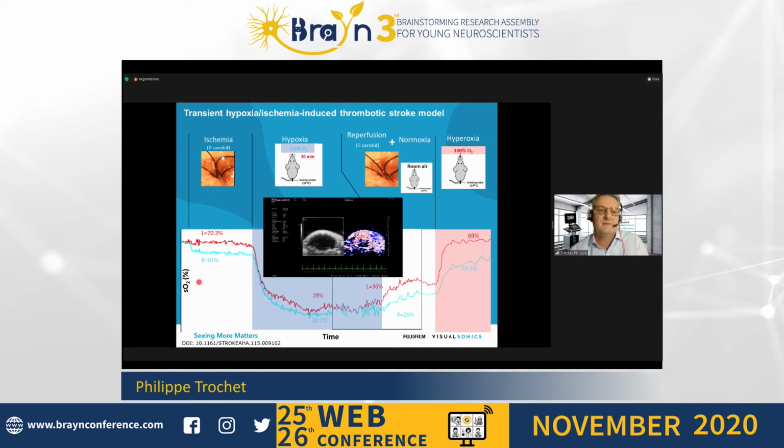So here is an example where we ligate the coronary artery in a non-permanent manner and then expose the mouse to a hypoxic environment, switching the gas to 7.5% of oxygen. And you see the drop in the oxygen saturation level comparing the left and the right lobe of the brain, and even more when exposing the mouse to a hypoxic environment. And when you release the knot, you see the increase of the oxygen saturation. And when back to normoxia, you see that the right lobe has not recovered as the left lobe has.